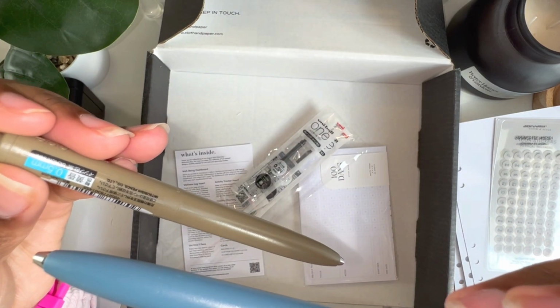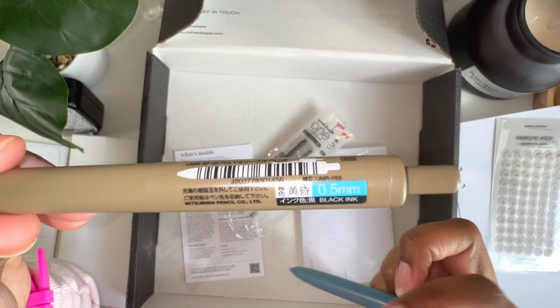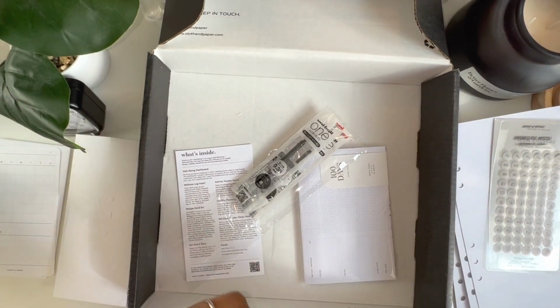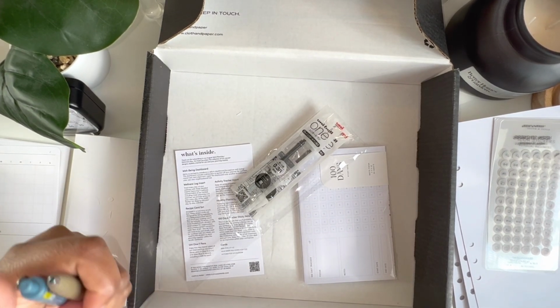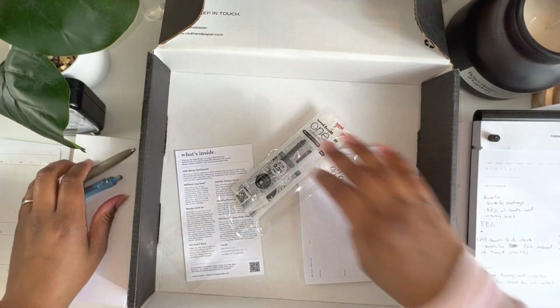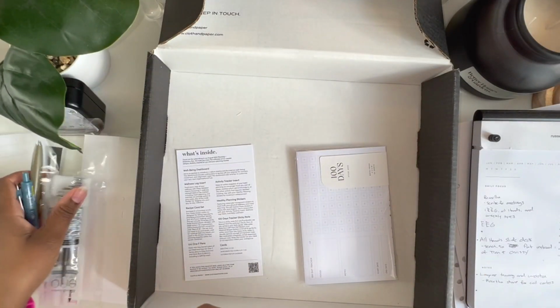This one is 0.38. This one is 0.5. This one is 0.38 here. Where is my notepad? I'm gonna test these out. I'll test these out when I test the other ones. Let's just finish what else is in here. And then we have some replacement inks in here, which is pretty cool.